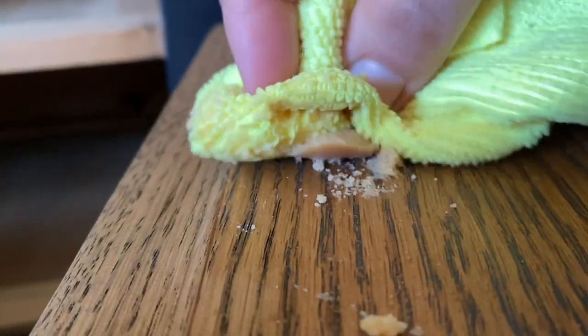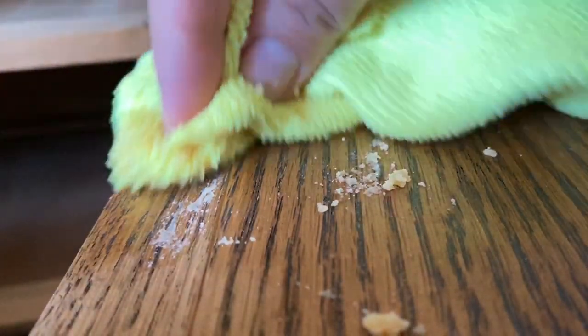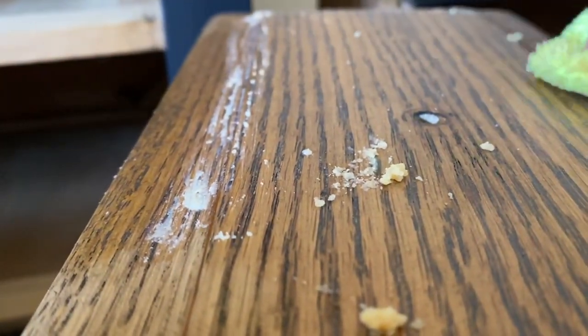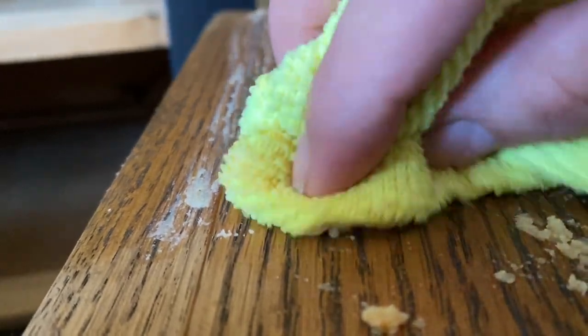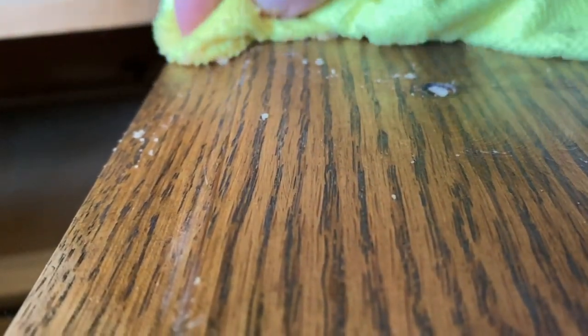The other thing is, because I stained these top drawers, I didn't want them to yellow. Oak is notorious for yellowing over time. I didn't want them to yellow, so I'm using a wax to seal the wood and for that buttery smooth feeling, because I just love the way that feels.